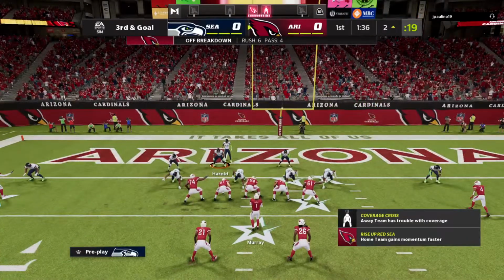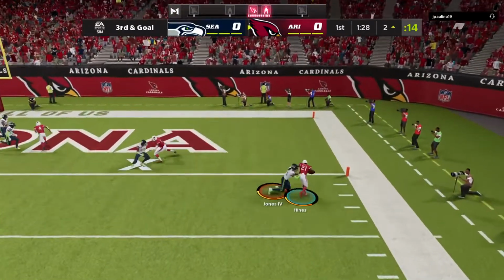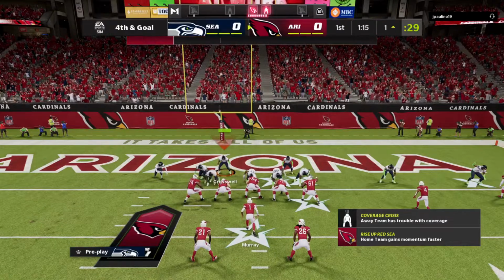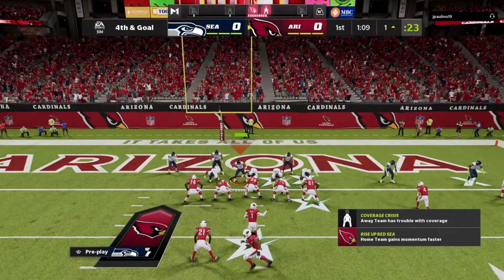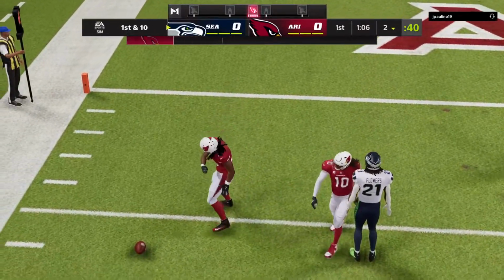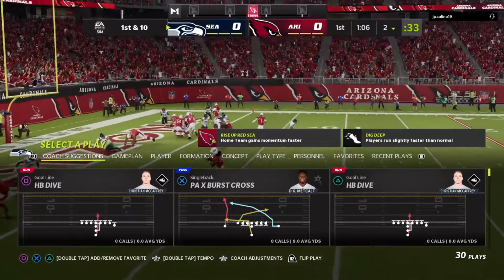This opening drive has taken them to the 2, but now they come up on a 3rd and goal. Out to the flat. That's complete to his running back. Able to hold him to just 2 yards, and now it's 4th and goal. And he is not going to be able to get away as they swarm him for a loss shy of the goal line. They're turned away on 4th and goal. And on the opening drive of the ball game, the defense comes up with a goal line stand.